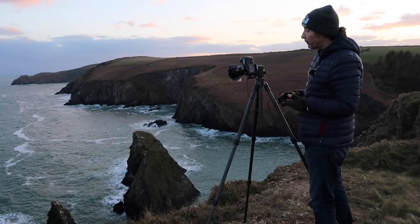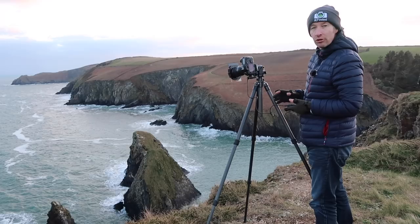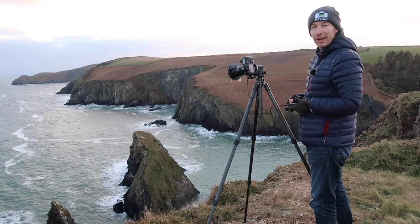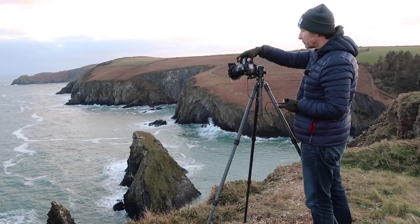And what that's going to do is give a lovely dreamy look into the image, because the stacks are going to remain stagnant, but the water is going to be flowing around that as well, and it's going to give a lovely shot.